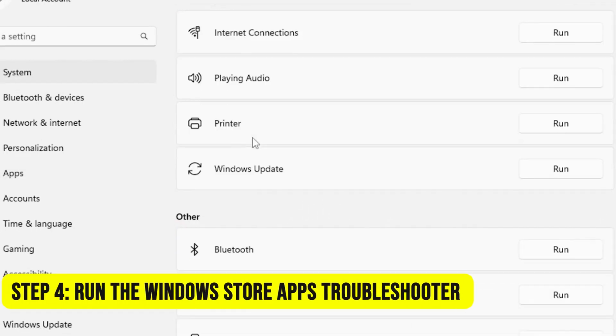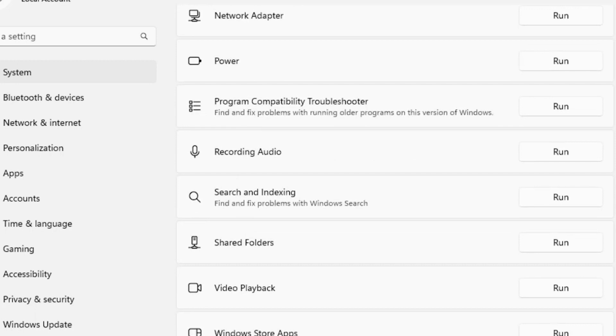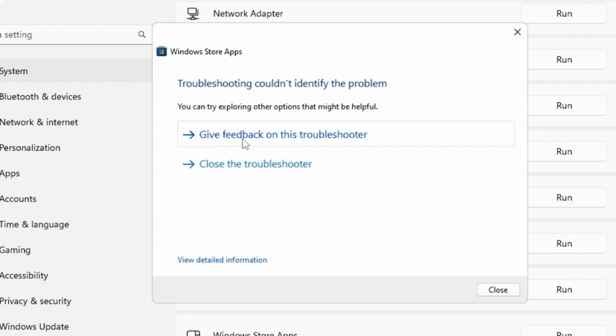Step 4. Run the Windows Store app's Troubleshooter. Go to Settings, Update and Security, Troubleshoot, and run the Troubleshooter for Windows Store apps. And there you have it. These steps should help you troubleshoot and fix the issue of Windows 11 apps not opening.